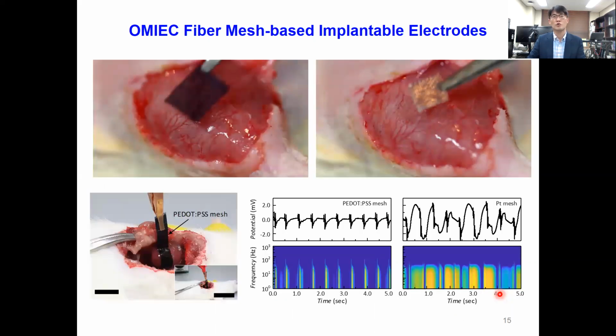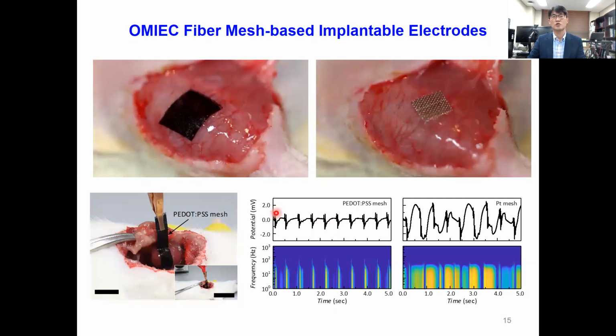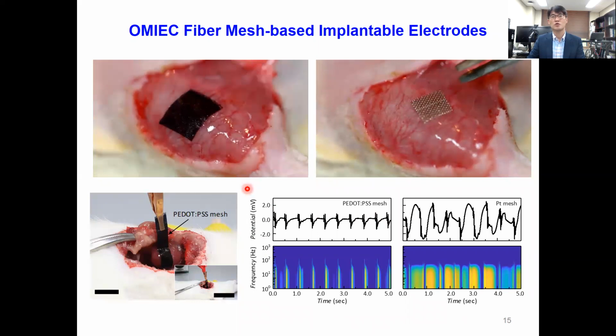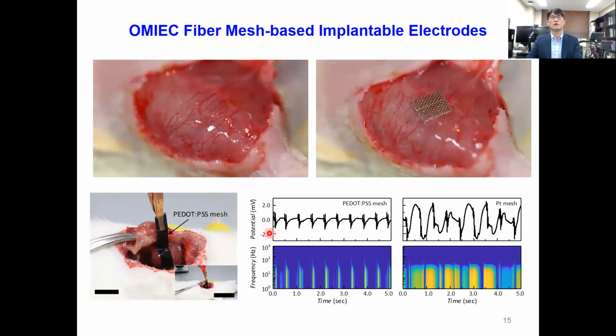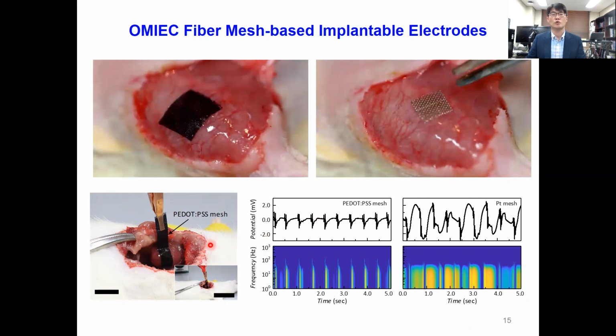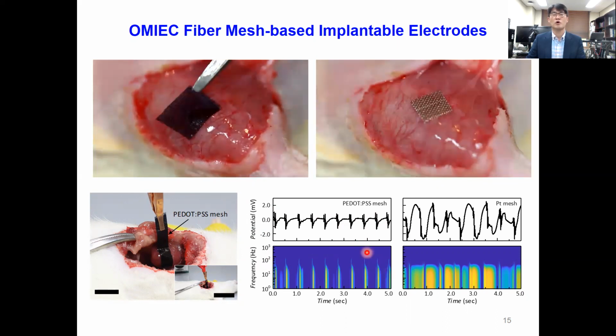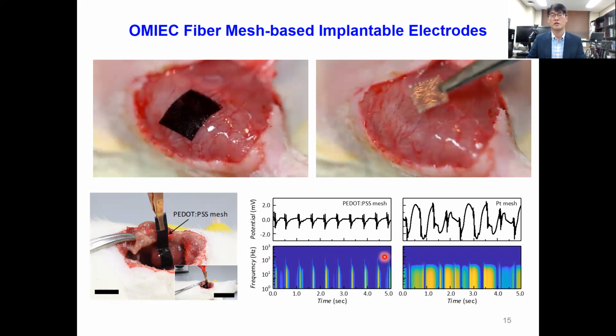This is why we can use these fiber mesh structures to conformally cover biological tissue when they are wet, and then we can use them as a heart signal recording electrode without using glue, but still we can minimize the motion-based artifacts which can happen in the case of using a solid-state electrode. So that's why you see how the signal is much cleaner than in the case of using the platinum mesh as electrode.